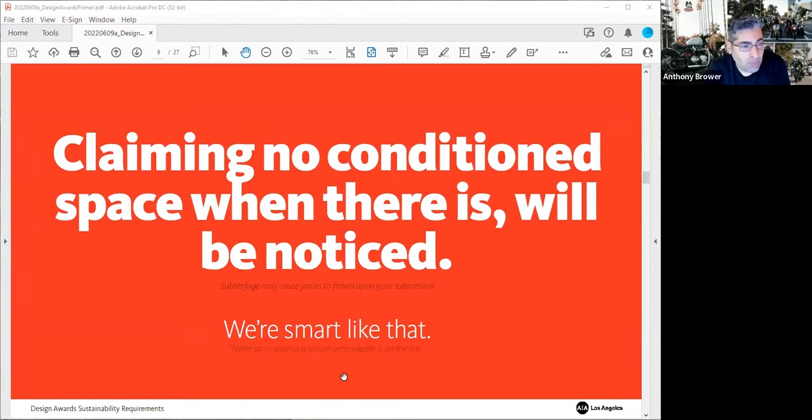However, we've seen this before, and we've said it before, and we'll say it again. Claiming that there's no conditioned space when there is will be noticed. I'm not going to say that the jurors will frown upon it, but they may. There was definitely commentary on submissions that looked like they were trying to skirt the rules. We're just looking for honesty and transparency from everybody. Let's keep this up to the very rigorous standards that AIA has.